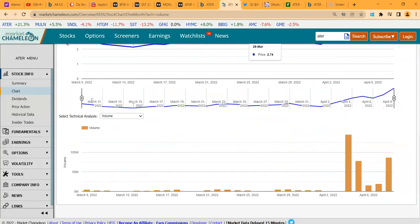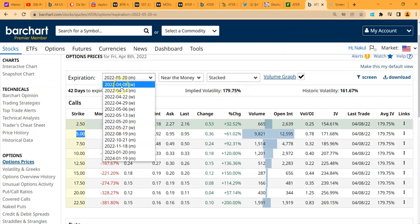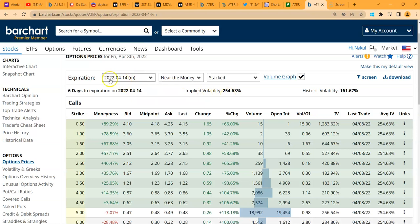The implied volatility is very high on this particular stock. If you see, this is like 179% for the May expiry date. If I look at 14th of April, 254%. So you can play with shares, you can play with options, you can also make some money selling put options, selling call options. There is passive income always. There is some opportunity for making money. It's not like you just buy and sell. You can play with options, you can buy call options, you can sell call options, so many things. Anyway, this is not the main interest of this video, but I just wanted to show you how things are moving.